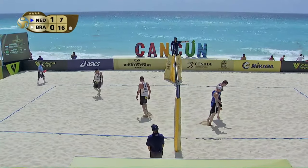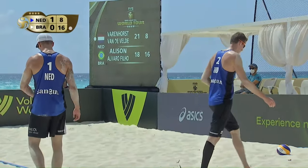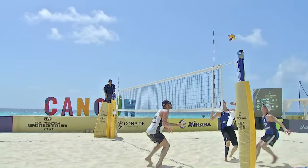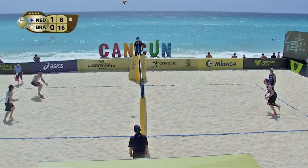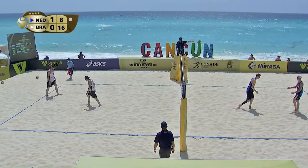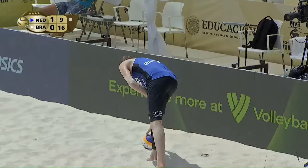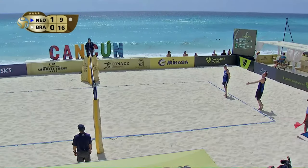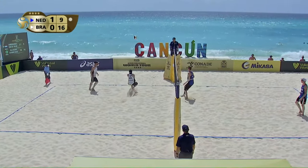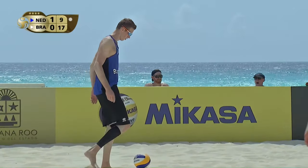Belter from Van der Velde. That's a great serve. Pushing Alison very deep. Didn't quite get his depth perception right, thinking that one was going to go long. Depth perception, I should say, not spatial perception, spatial awareness. Certainly had it with that one.